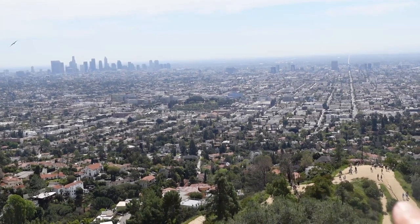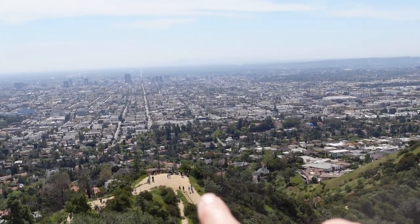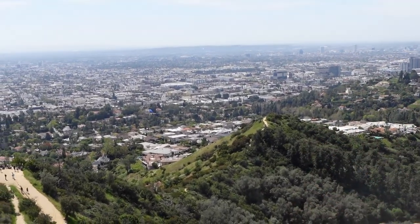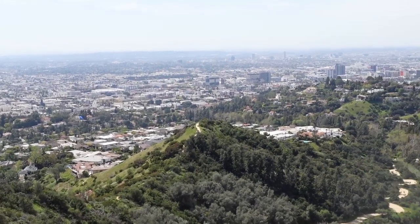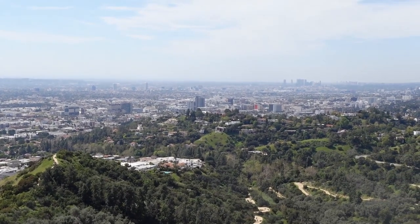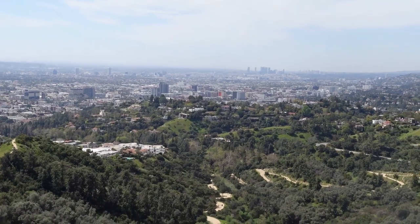So I'm just getting my bearings here. So that's obviously downtown Los Angeles, straight ahead there. Right down in front of us down here, this is East Hollywood. This right here about diagonally is Hollywood. Right down in there you can kind of see where the Chinese theater and stuff would be. Over here is West Hollywood, where those bigger buildings are. And then just beyond that over to the right is Beverly Hills area, kind of like following up that mountainside up there.